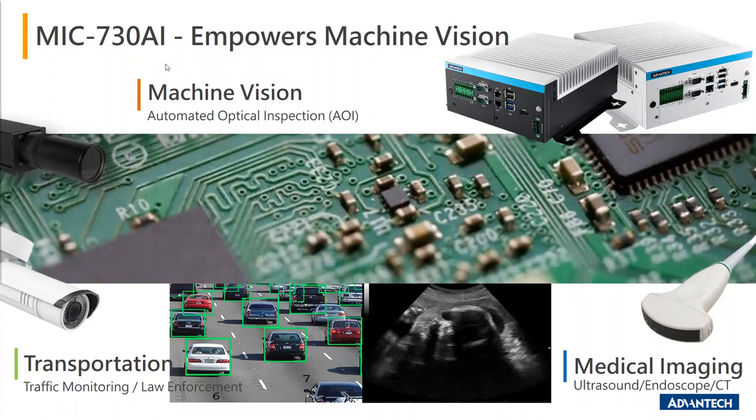MIC730AI is very powerful, not only because Xavier is powerful, but also because the memory is huge. It supports 16 gigabytes of memory. So when your AI model is huge, maybe over 4 gigabytes or even over 6 to 8 gigabytes, you can dump your AI model into the memory on Xavier to do the AI inference directly. For the TX2 and the Nano, they don't have so much space for you to dump your AI model directly into memory.